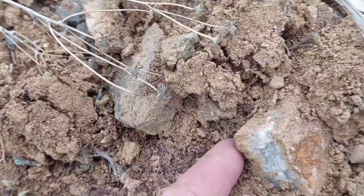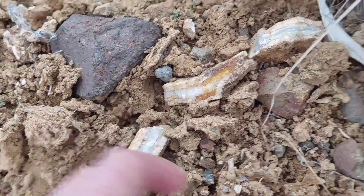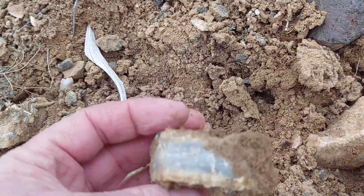This is like a mix of calcite and agate. I thought this area was really pretty impressive just in the sheer density of material weathering out of the hill. It's all like agate in the middle. It looks like calcite around the outside.